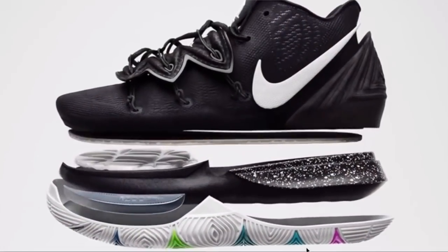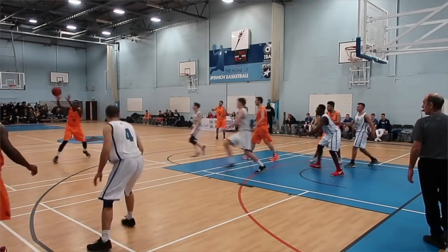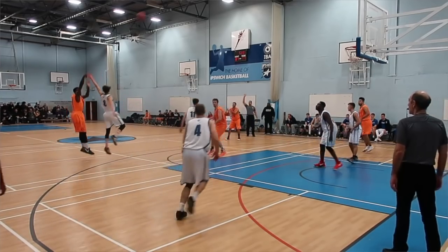But this forefoot Zoom unit, one of our favorites out. This articulated forefoot Zoom unit is insane. Probably the best forefoot Zoom experience that we've had in a basketball shoe. It's just incredible.